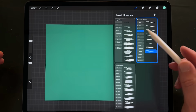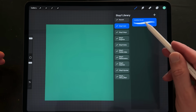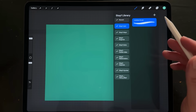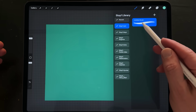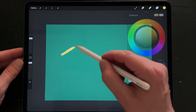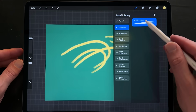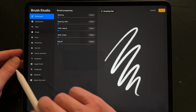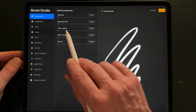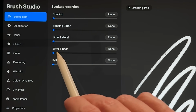I'm just going to go back to my own library, and I've made a test brush, and here I can explain what is new in Brush Studio. They added some new properties. So I'm just going to select the brush, and it now looks a bit like this. It's just a normal textured brush. And when you tap on it, you go to the Brush Studio, and you already see that there are two new properties you can change. That is jitter lateral and jitter linear.